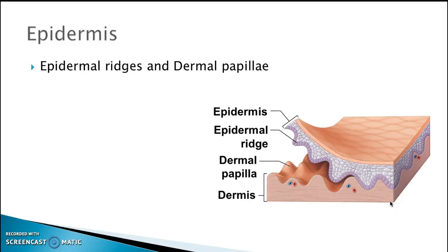Where the epidermis meets the dermis, there are ridges and grooves. This is necessary to increase the surface area of these two tissues as they contact each other. The curved portion of the epidermis that is coming down to meet the dermis is called an epidermal ridge. The part of the dermis that comes up to meet the epidermis is called a dermal papilla. If both of these surfaces were flat, the epidermis and dermis would be able to slide across each other easily.